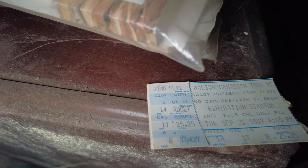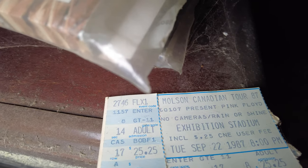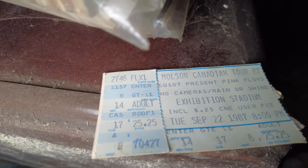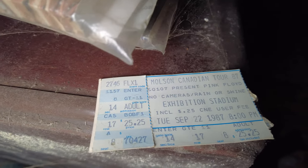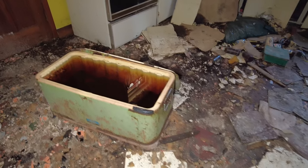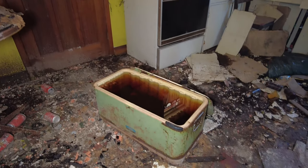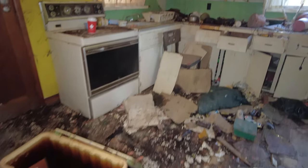Here's a Pink Floyd concert ticket from 1987 at Exhibition Stadium in Toronto. Very cool. Oh man, dude, the kitchen is just a mess, guys. They put a cooler on the floor at one point to catch the water, but then it caught all the water and it couldn't catch anymore. So now it's just gone on the floor. I'm not stepping on that part of the floor because it just looks too soft.